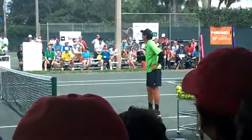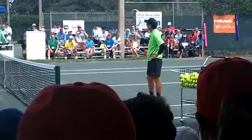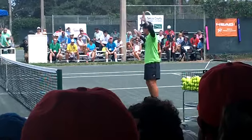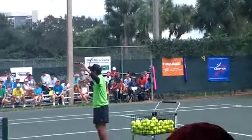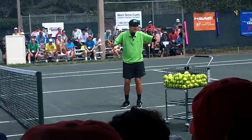Now, toss, bend, and tilt, shoulder, shoulder, elbow. Here's what happens. The number one problem, when the racket starts to come towards this area, when the racket starts to enter, and I wouldn't even tell people the back scratch and stuff like that.